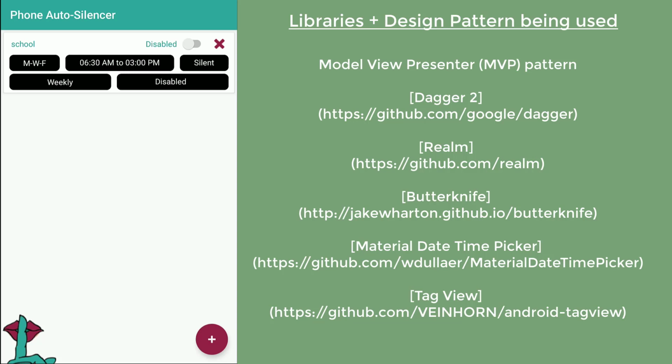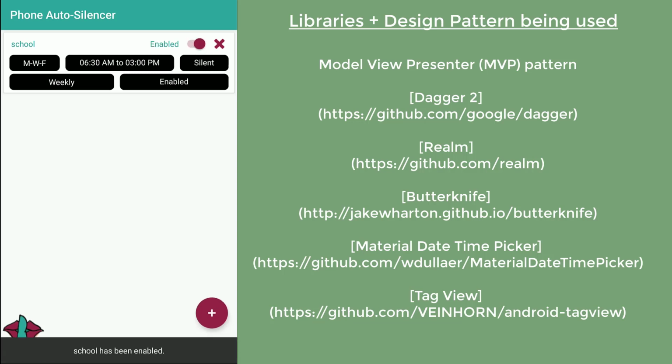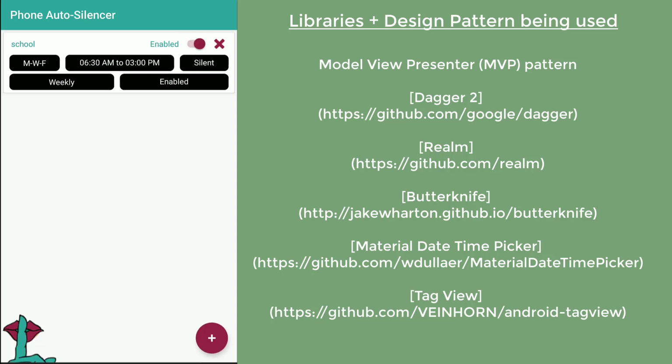And you can have a total of 2 events in the free version. And then I created a paid version for $1 where you can create more than 2 events. So I can enable this. And when it's enabled, now on Monday, Wednesday, Friday, between 6:30 and 3 p.m., it will automatically silence my phone and I no longer have to remember to do it.